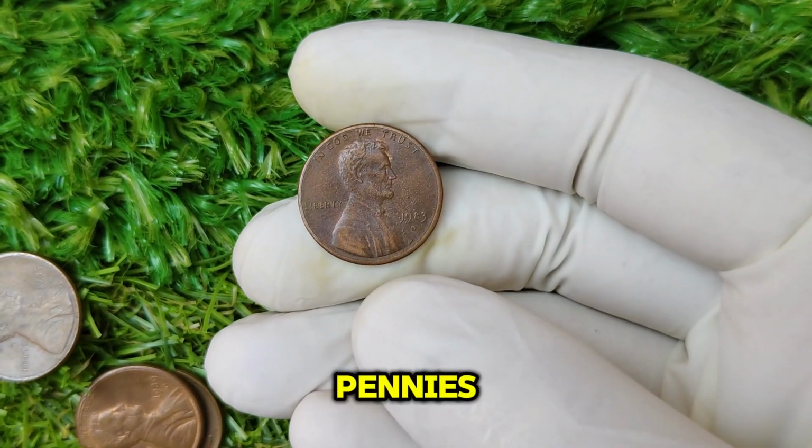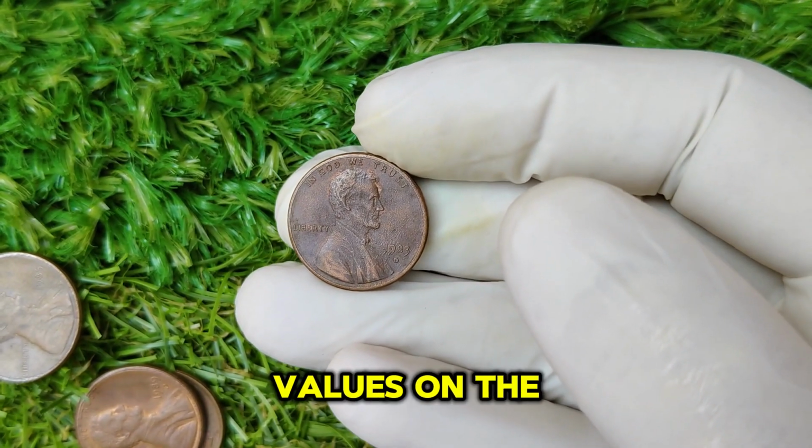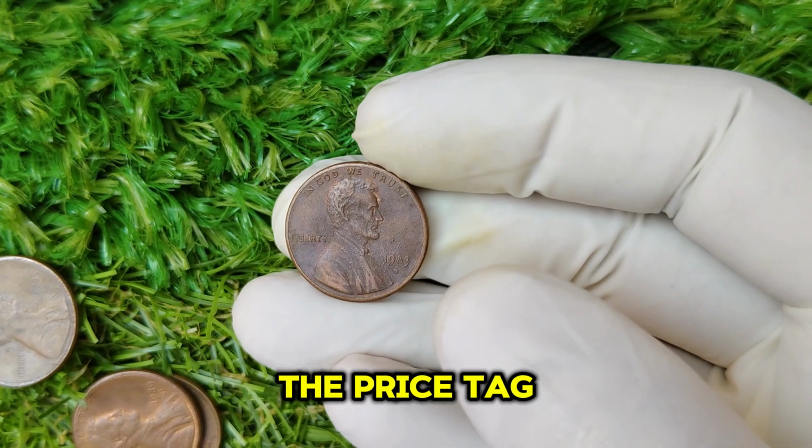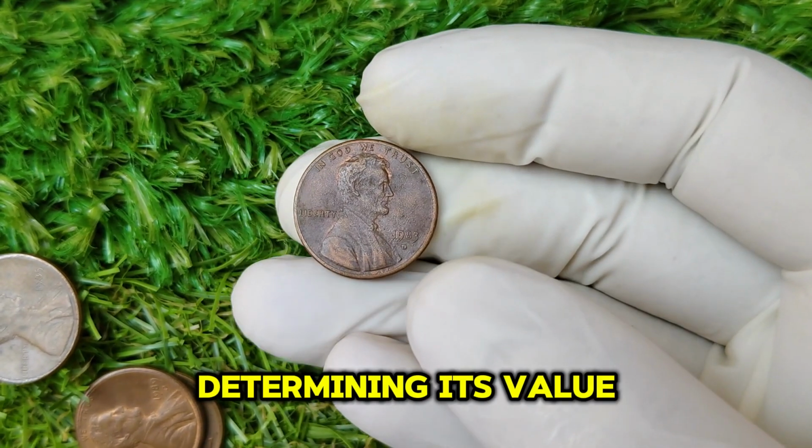One of these copper pennies sold for nearly $20,000 a few years ago, and with coin values on the rise, it's no wonder the price tag has climbed even higher. The condition of a coin is critical in determining its value.